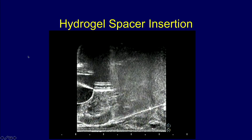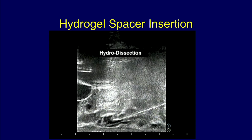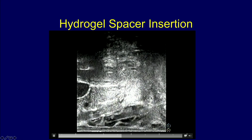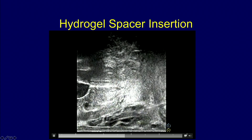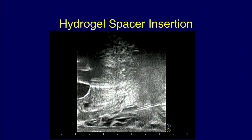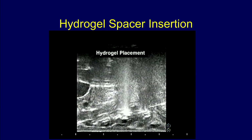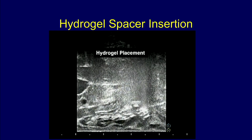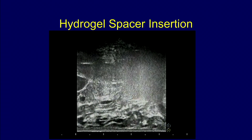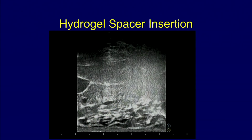And now we're able to hydrodissect by just putting normal saline in, creating that space. And as you can see, the hydrodissection goes back and covers very well the apical regions as well. Once this space is created, we would inject the polymer, the hydrogel, into that space, and it creates about 1 centimeter to 1.5 centimeters of separation, a separation that would really allow dramatic reductions in rectal exposure or dose.